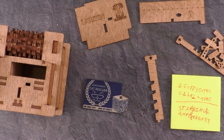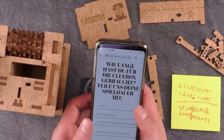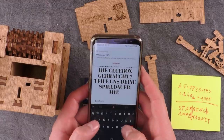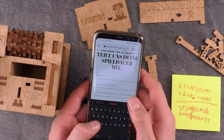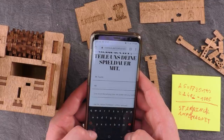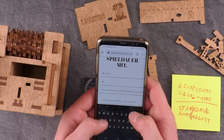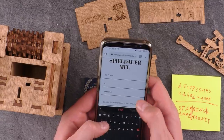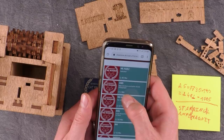Let me just get my mobile. Quickly install this QR code scanner. How long did it take you to solve the clue box? Okay, let me put here Mr. Puzzle. Unfortunately, I do not know my exact time now, but I can see on my camera it's about 40 minutes. Solving time is 40 minutes. Comment about your experience. Your playing experience or solving experience. I can just write awesome. Oh, 2 minutes. Come on, never.